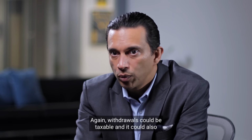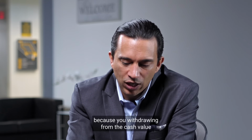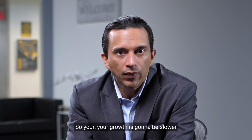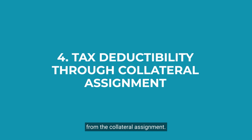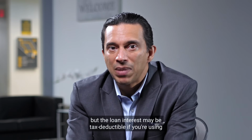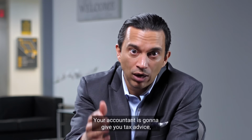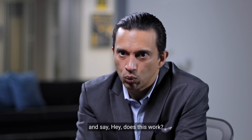Again, withdrawals could be taxable, and because you're withdrawing from the cash value, that's now no longer compounding for you. So your growth is going to be slower. And then you potentially have tax deductibility from the collateral assignment. So this is something you want to talk to your accountant about, but the loan interest may be tax deductible if you're using the fund for income generating investments. Again, I'm not giving you tax advice. Your accountant is going to give you tax advice, but send this video to your accountant and say, hey, does this work?